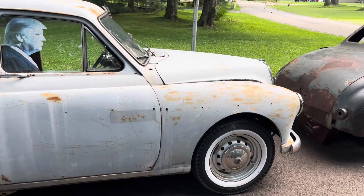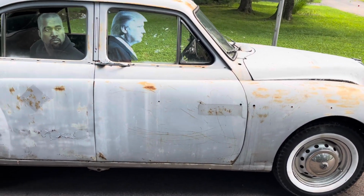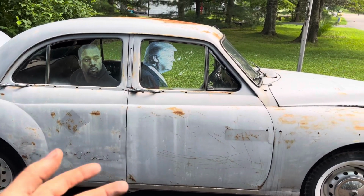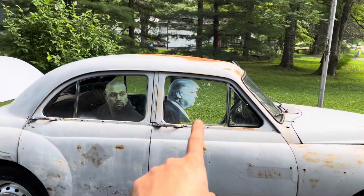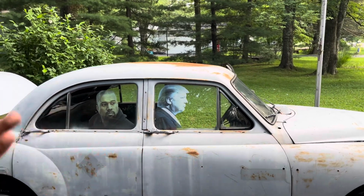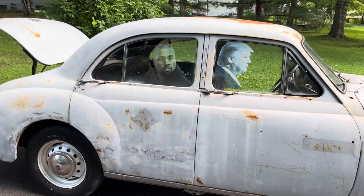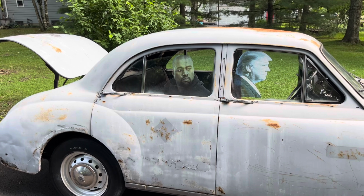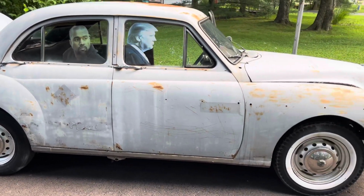So the guy that had this thing just had it parked in front of his business just to attract attention. He had no interest in Magnettes, MGs, or anything. He had, of all things, a detailing shop. So he did stuff like put Trump and Kanye West in here, and then he had a mannequin in there and stuff just to attract attention. So interesting to put a rusty primered car in front of an auto detailing place to attract attention, but I guess it did its job.